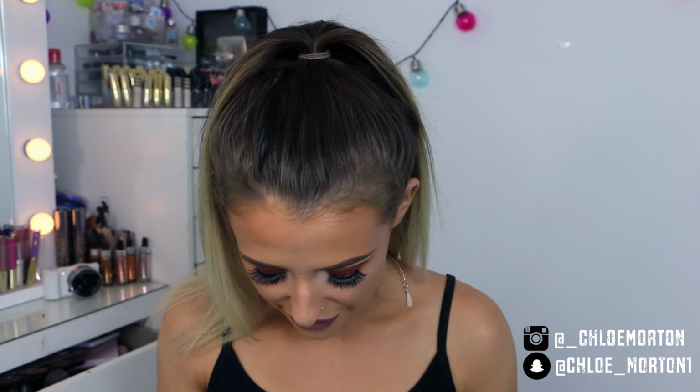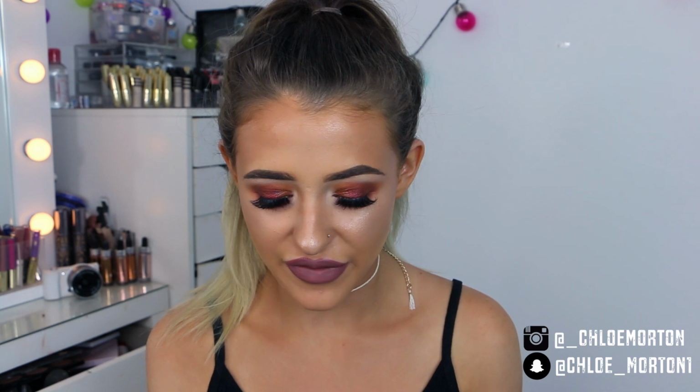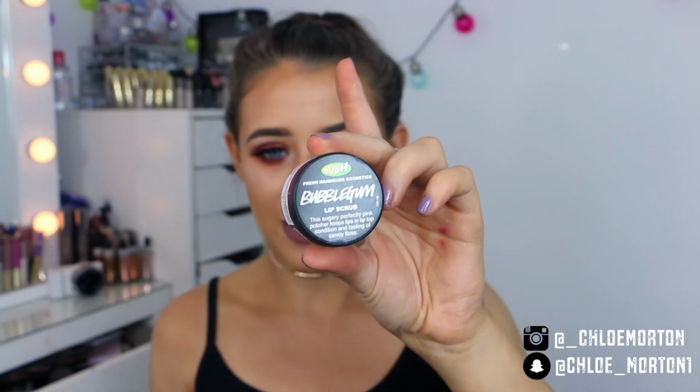So a few other products that I have are from Lush, and Lush is one of my favourite shops in general. I love their bath bombs, their bubble bars, pretty much everything in that shop I adore. And Lush actually sent me over a few things as well. They've expanded their beauty line. A product they sent me was their bubblegum lip scrub.